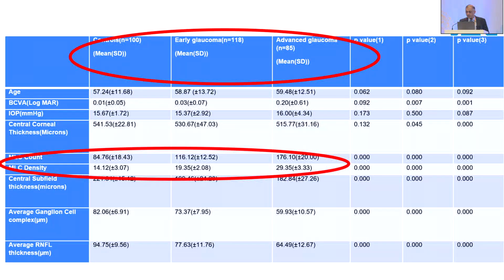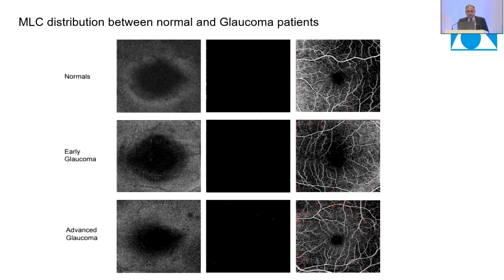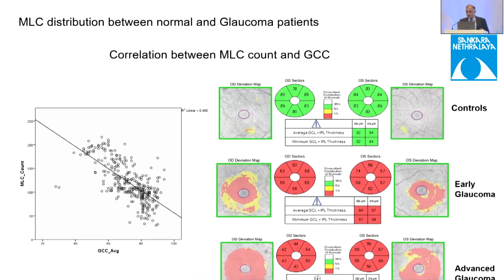This is how the representative images of the normals, of the early glaucoma, and this is the advanced glaucoma where the red cells tell you the MLC cells.